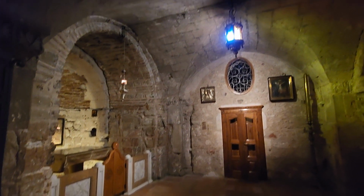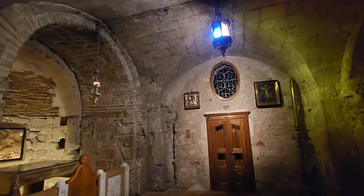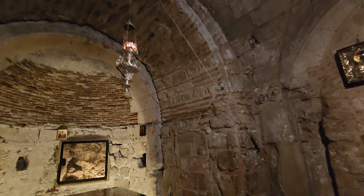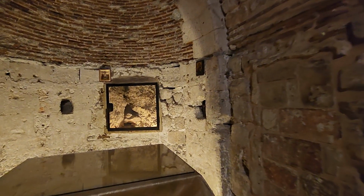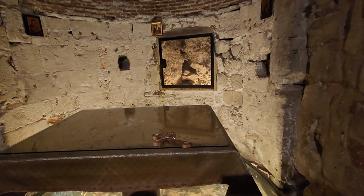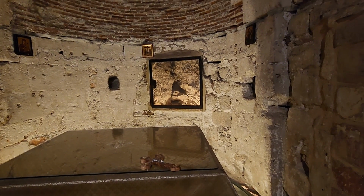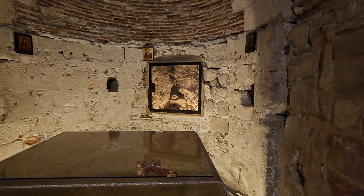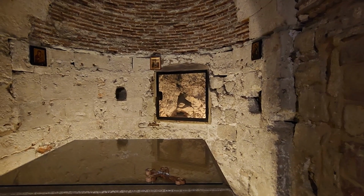We enter another Greek Orthodox chapel, and actually we are beneath the Golgotha. The Golgotha is above us. You can see a little bit of it in front of you, and this is the chapel of Adam. Jesus soon will die. It's around 1400 hours, 2:30 p.m. or something like that, and he will die soon.